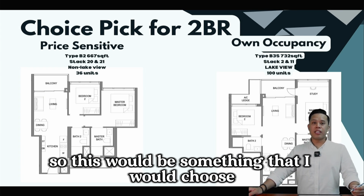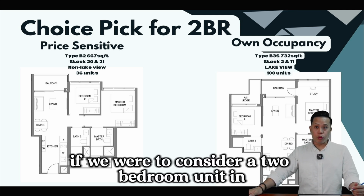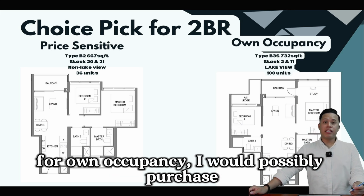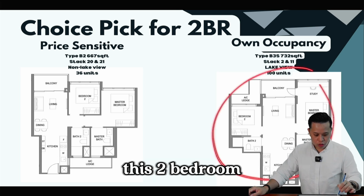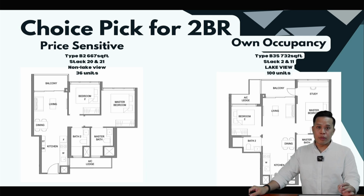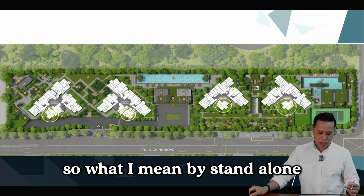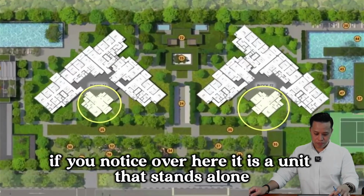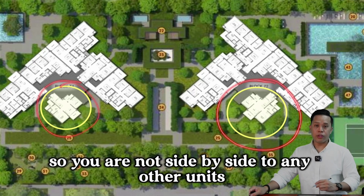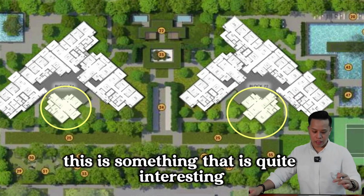So this is what I would choose if we were to consider a 2-bedroom unit in Sora for investment. However, for own occupancy, I would possibly purchase this 2-bedroom in particular. The reason is that it is non-lake facing. Despite that, it is actually a unit that stands alone. So what I mean by standing alone, if you notice over here, is that you are not side by side to any other units. This is quite interesting.